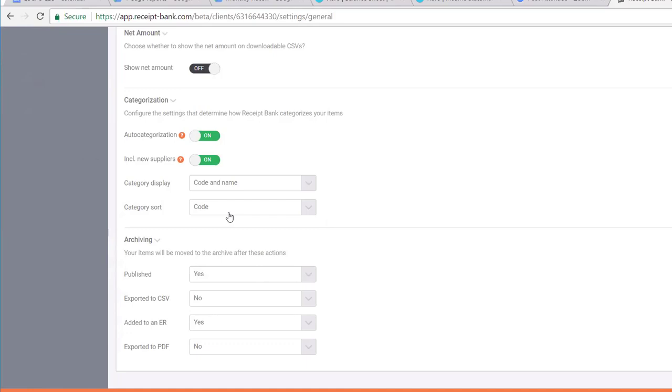The next block down you've listed is headed up archiving, and you've got 4 fields here: published, yes; exported to CSV, no; added to ER, yes; exported to PDF.